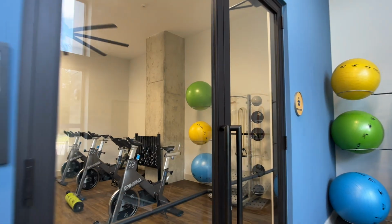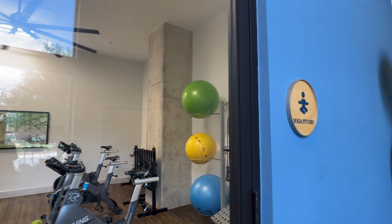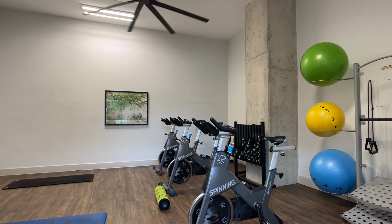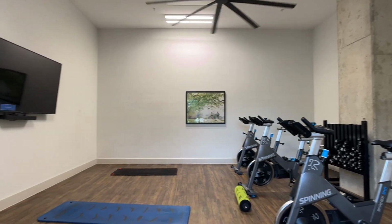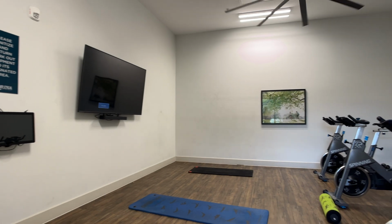Now we're going to be heading to the back so I can give you a quick peek at the yoga studio. Right now it's being used as a cycling studio, but I do believe that while it's not in use, you'll still be able to come inside and do your yoga. They have some yoga balls, some medicine balls, and some other equipment that'll help you stretch.